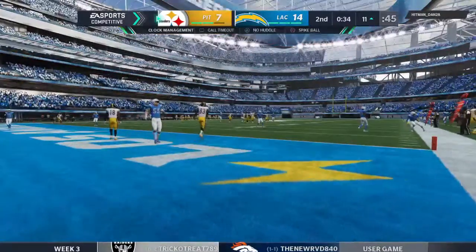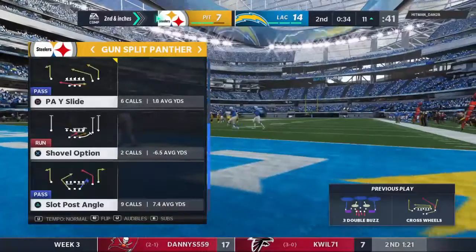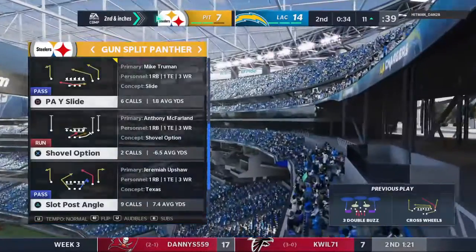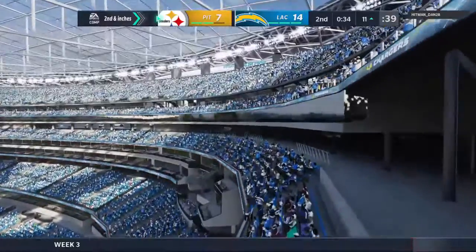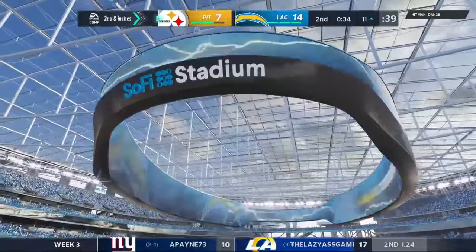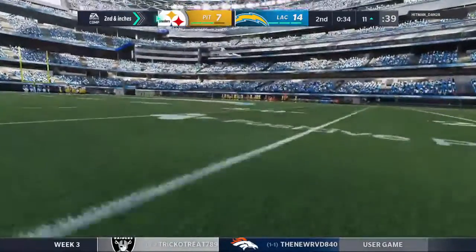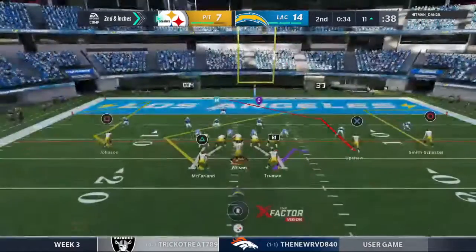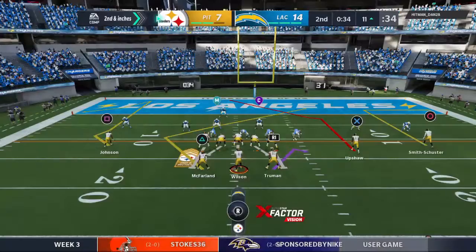Looking left side, it's complete. He's got it. Now the Steelers use the first of their 3 timeouts, as the clock will stop with 34 seconds to go before halftime. Still a few inches short of a first down as they come up now on 2nd down.